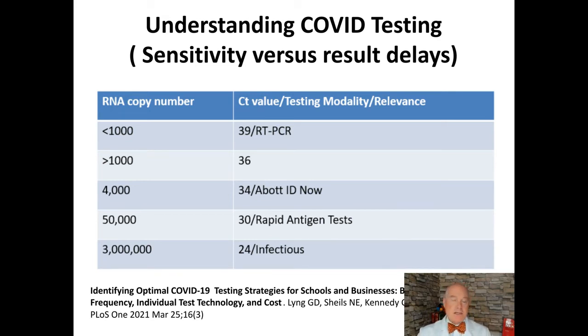Again, a hospitalized patient, really long into the course, I don't want to miss them. I want to know whether or not this is COVID. Okay, you're doing that middle turbinate. But in general, you're testing people on a regular basis. The difference between just a couple cycles on the PCR, you're still going to get a positive test unless you're talking about someone with just a few hundred RNA copies.